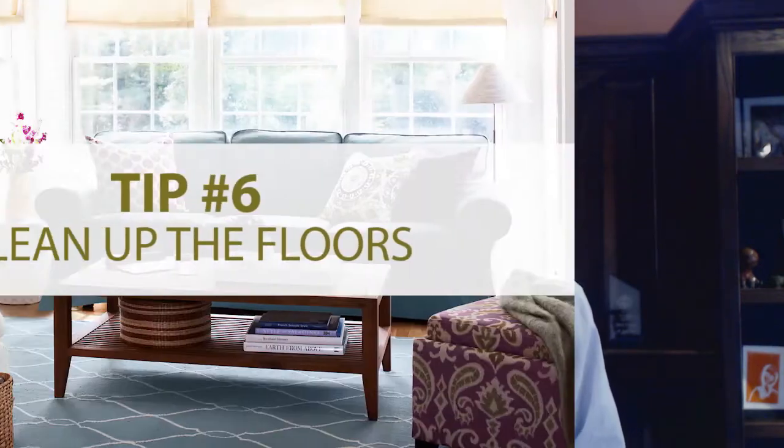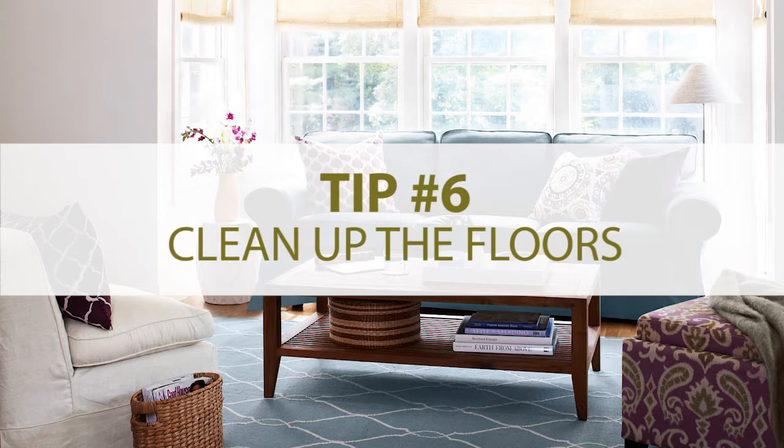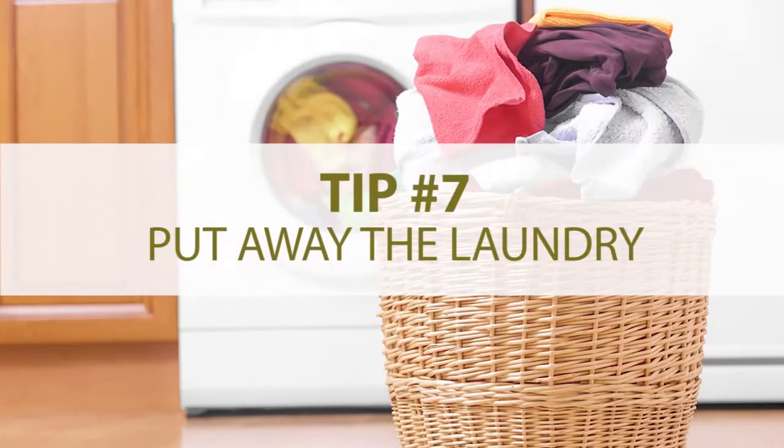Next one here is going to be cluttered floors. Walking into bedrooms and stuff like that, make sure, especially kids' rooms and teenagers' rooms, that the floors are cleaned up. Put those things in a closet, make it nice and tidy, and it's very simple and will show a lot better.